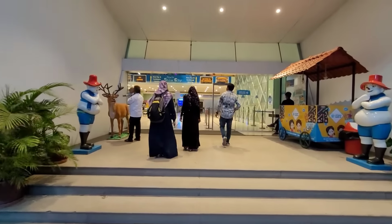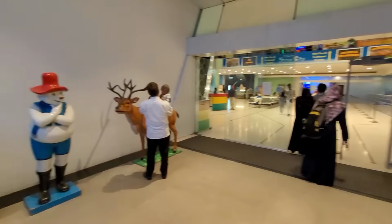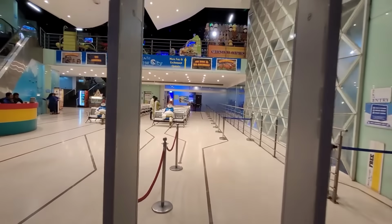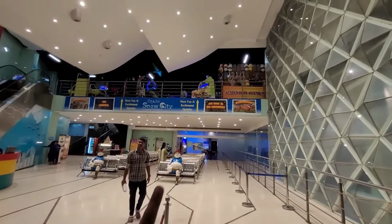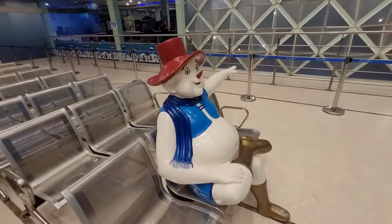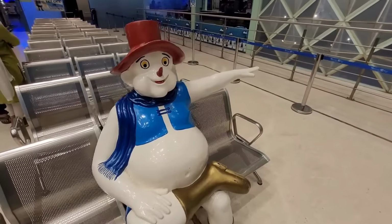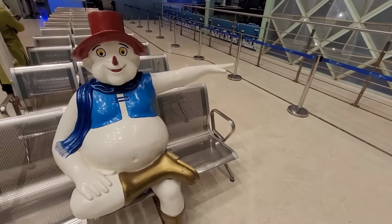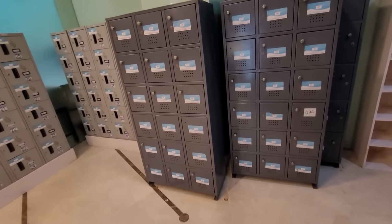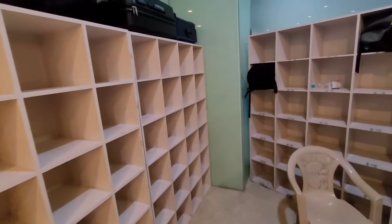So now we are entering inside Snow City. Let's go inside Snow City. See, over here more selfie points are there. So now we are entering inside Snow City Bangalore, and you can see here, over there also you can play many games, and Snow City is in a separate area. See, over here also you will see many selfie points. You can click photo with this snowman. Yes, you can sit here and then click your photos with him. See, here is the locker area. Here you can keep your bag inside the locker, or here is a separate area also for bags.